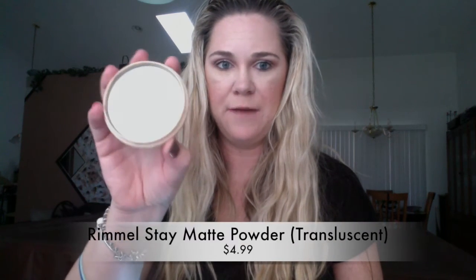So the next products that I have used up since the last update: I used up this Jingle Bellini by Bath & Body Works, totally, as much as I could get. There's still a little thin layer at the bottom, but as much as I could get, this is used up. And I also used up my Rimmel Stay Matte Powder. This is completely used up, totally done. When those are in my empties videos, I will give little mini descriptions of those in my empties. So I'll go through the rest of the products.